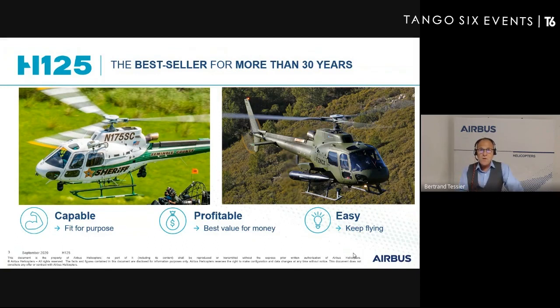And in addition, this helicopter is profitable. The cost is very interesting. The maintenance costs are very, very low. I will show you the light maintenance burden of this helicopter. We can, like the Gazelle, stay in the middle of nowhere in the desert during weeks with a minimum of maintenance operation. It's an easy helicopter, easy to fly, easy to maintain, easy to operate, and we are very proud to have this easy helicopter.